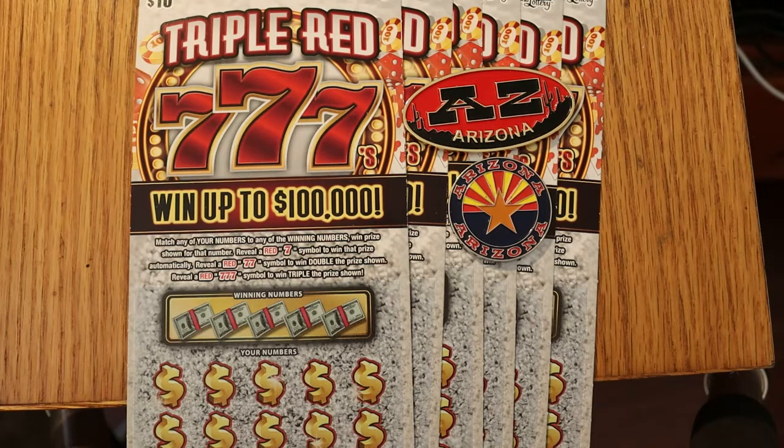Today we are bringing back, well, we're not bringing it back. Arizona Lottery has come up with the new triple red, triple sevens $10 scratch ticket. I just did a session of the old one today. Didn't know they had a new one. And it's a different book number and everything. The overall odds are the same.